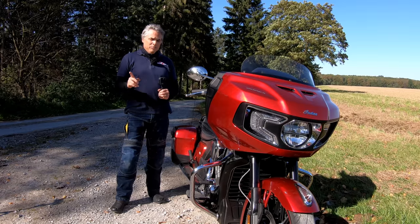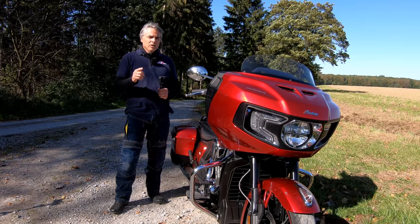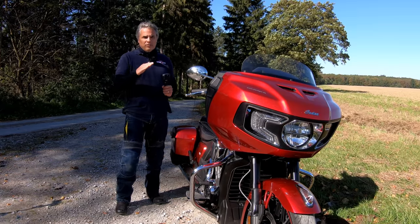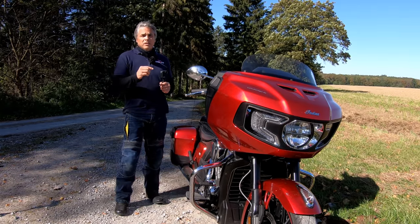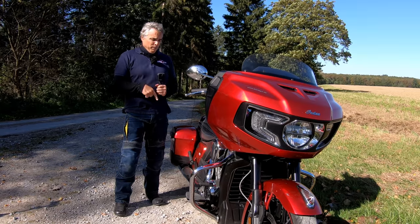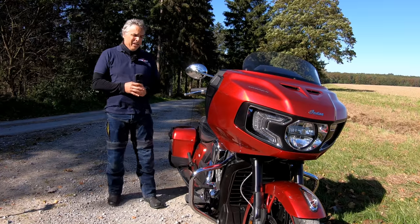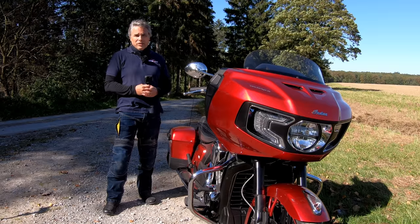And the nice thing about this liquid cooled motor is it keeps pulling past 5,000, whereas most of your other air-cooled V-twins will start to die off into the 4 grand, and then by 5 grand there's not much power. This keeps pulling all the way to 6 grand. I was trying it and it was a blast, believe me. Now let's get to this 6-speed transmission with real overdrive. How is that on the street?